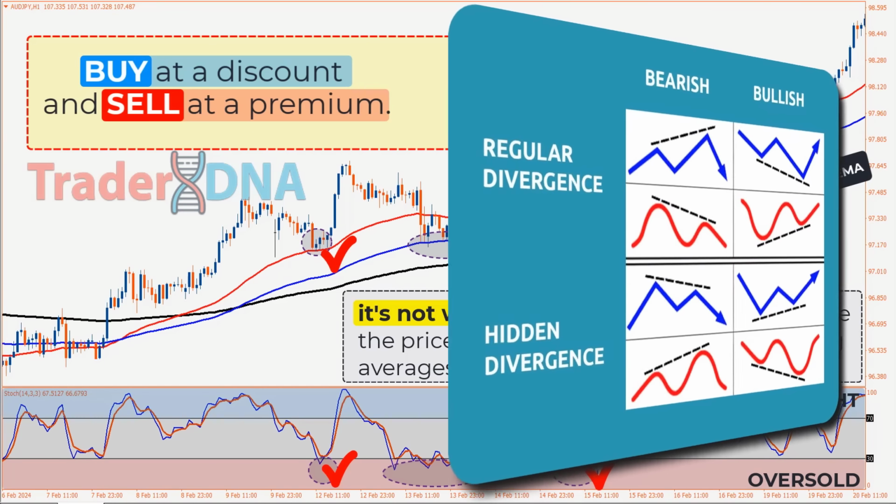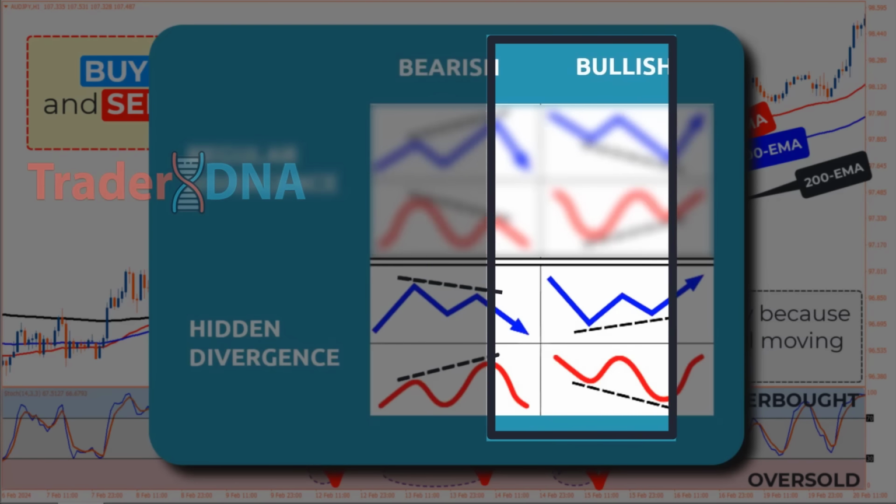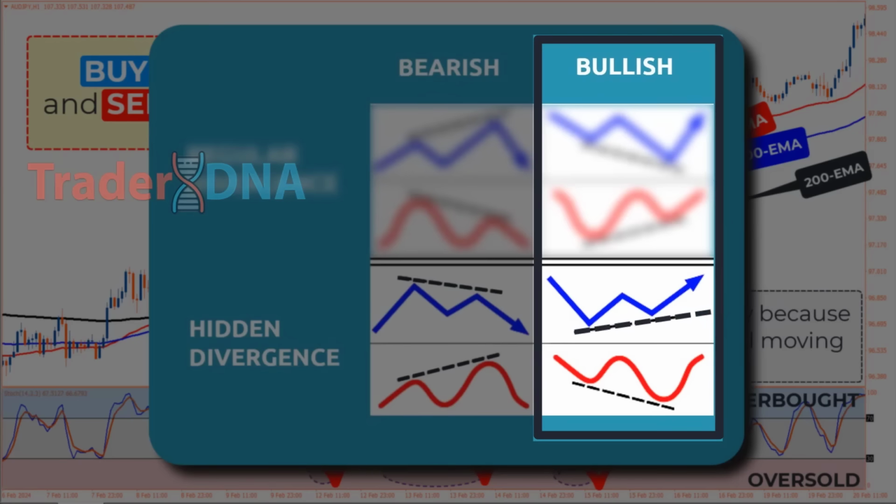Hidden divergence occurs when the price forms a lower high, but simultaneously, an indicator forms a higher high. Or when the price forms a higher low, but simultaneously, an indicator forms a lower low. We can see an example of hidden bullish divergence here.